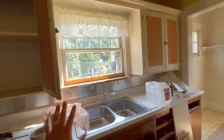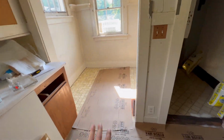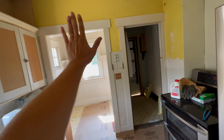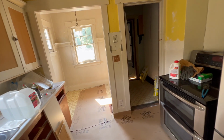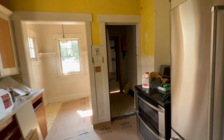We do like that it's got a nice big window out to there. And it's got, you know, a dining nook is fine, but we've got a whole dining room there. So the plan is to eliminate this wall here, and then eliminate the half wall in between. So we'll have this nice big rectangular kitchen, which will be a large kitchen for this aged home. This would be pretty unusual.